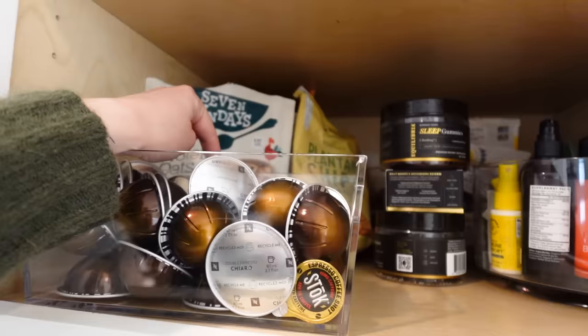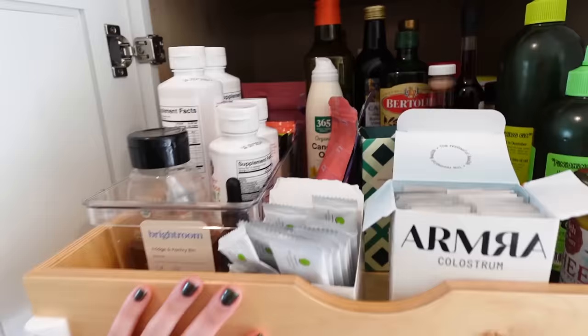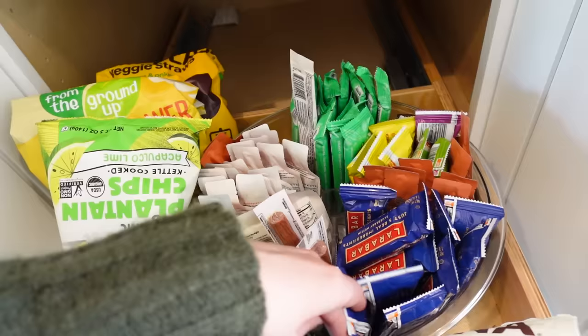This is mostly cooking supplies and supplements. So we have oils, vinegars, all that sort of thing. And then this portion is more supplements. This is our go-to snack cabinet, so things that we want to reach for often. So I got chippy snacky things here, and then bars and such in this little Lazy Susan. We got Lara bars, protein bars, little chomp sticks, things of the sort.